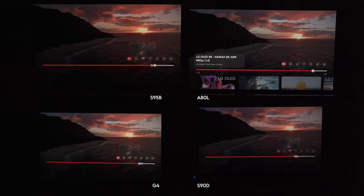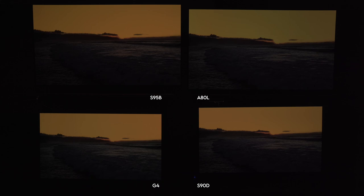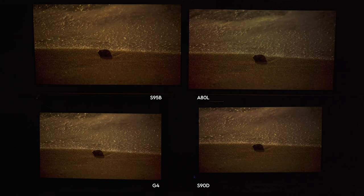The S90D has an interesting look to it. I'm not sure why we're losing color on the S90D. Can't really see it on camera. Let me change the exposure a little bit. You can't see it really on camera. I don't know, that could just be the white balance. The S90D looks a little weird here. Dark again.